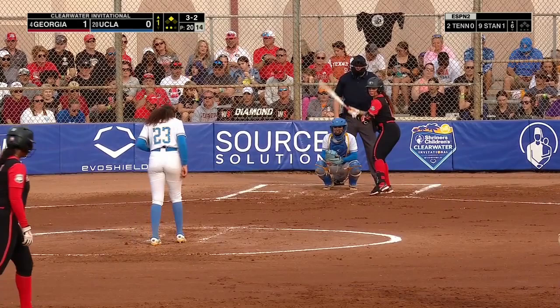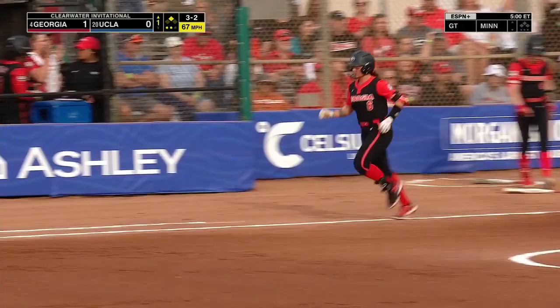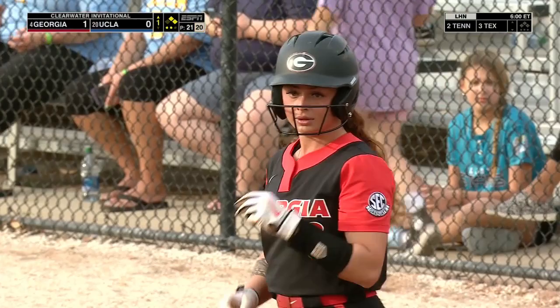That is a thought from game three of the day and game six in two days here in Clearwater. But I like where your mind's going. Here's a 3-2 pitch. Close, perhaps a bit inside. So Kuma reaches on a walk. Keeps the inning going with two on, two outs.